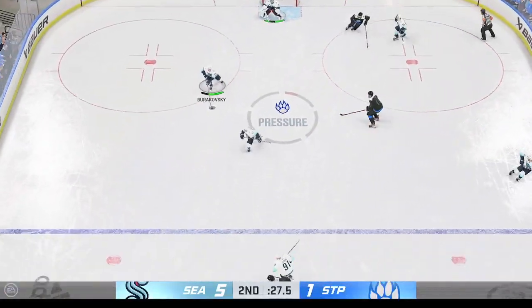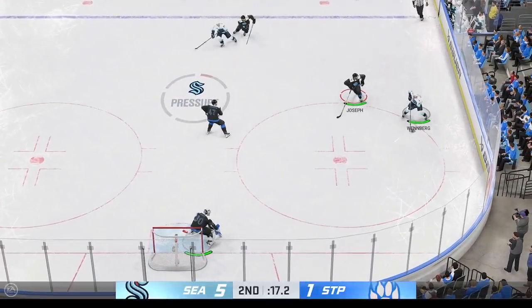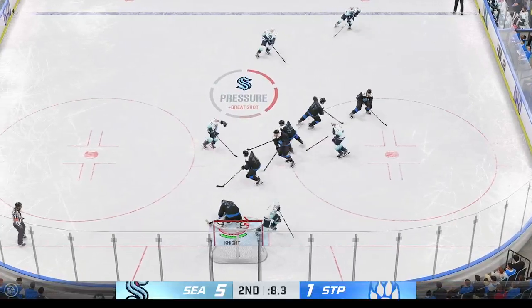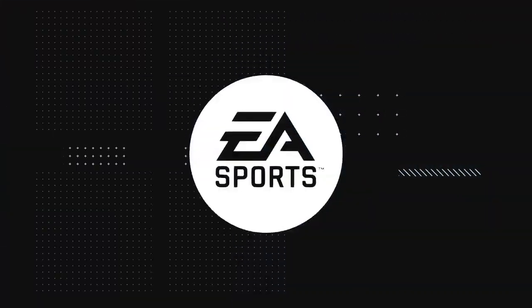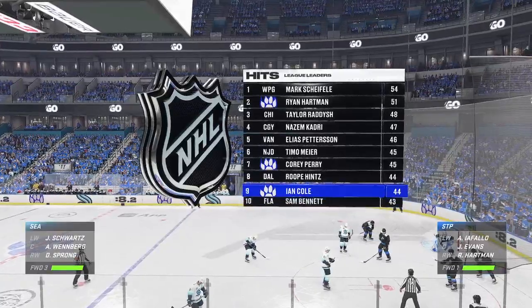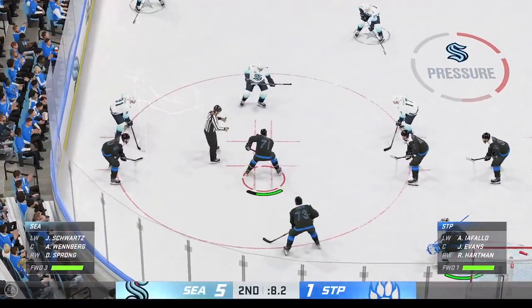Slides the puck across to Burakovsky, into the offensive end now. Seattle's got it along the wall. Answers the call big time. What a stop by Knight. Seattle's looking to carry this sizable lead into the second intermission. They have been the dominant club tonight.